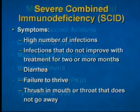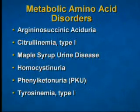Those classified as amino acid disorders are argininosuccinic aciduria, citrullinemia type 1, maple syrup urine disease, homocystinuria, phenylketonuria or PKU, and tyrosinemia type 1. Amino acids are the building blocks of proteins and serve many functions in the body. Hereditary disorders of amino acids can result from defects either in the breakdown of amino acids or in the body's ability to get amino acids into the cells.